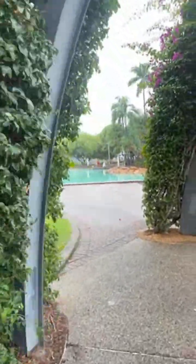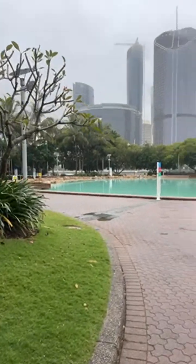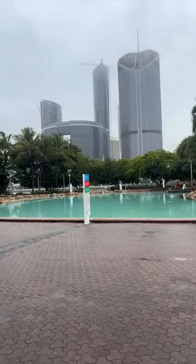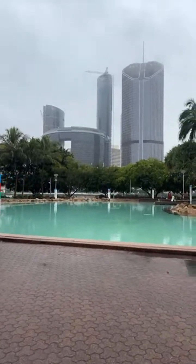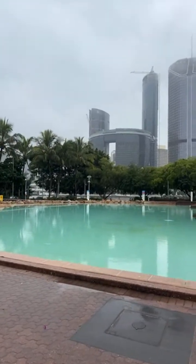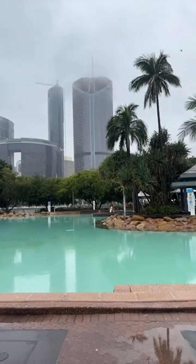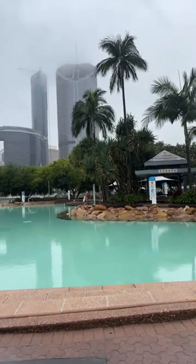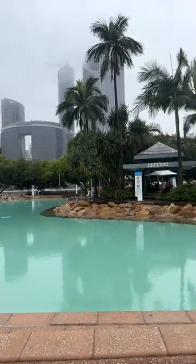Now on a Saturday morning, they do have an aqua aerobics class that happens here quite early. I'm not sure if they had it this morning, but it would have been early if they had. And it's free. So check out the Visit Brisbane website or the South Bank website to find out what time that is on if you're interested. I think the water might be a little bit cold. But yep, if you want to come to South Bank and go for a swim, it's completely free. If you're watching from anywhere else other than Brisbane and didn't know that, you now know that.